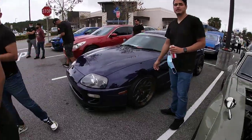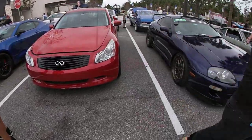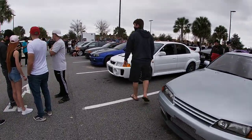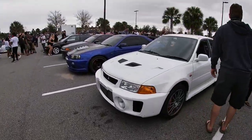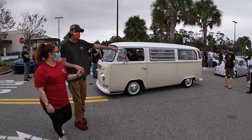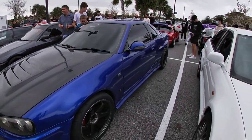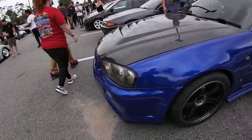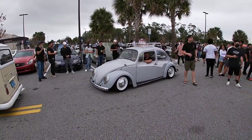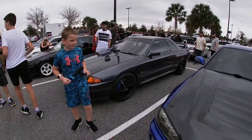MK4. Wow. ZL1. The Demon leaving. Supra. R32. The Evo. Oh, and look at the R34 Skyline. Look at the Volkswagen van. My god, there's a lot of cars here today. Here's a YouTuber. Wow. So many cool cars here today.